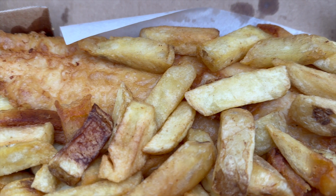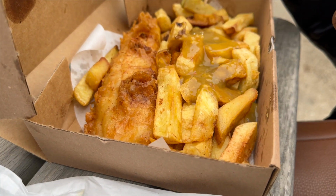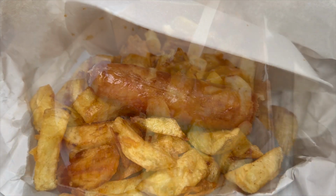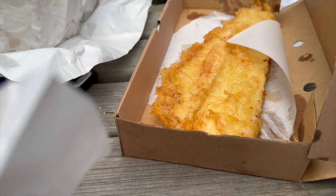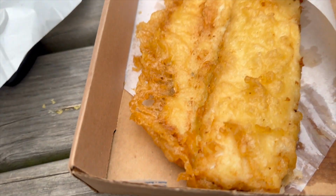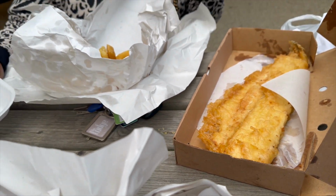Look at this. Mmm. And cod. Sausage and chips. Wonderful. Look at that. That's what you call a real cod. My days.